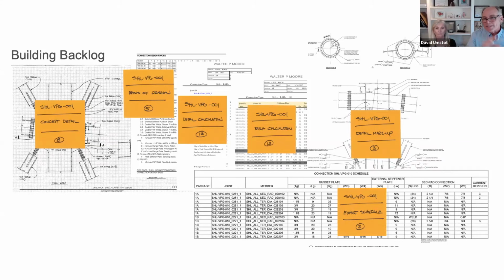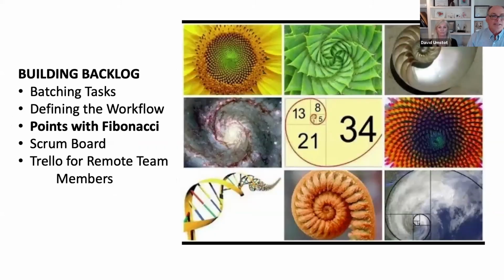So you'll notice that they've got these numbers on each of those, and they tie to what's called the Fibonacci sequence. If you haven't heard about the Fibonacci sequence, maybe you'll recognize some of these things in nature which are described by it, everything from hurricanes to nebula to flowers to nautiloids to the DNA spiral. So do you want to share with them the Fibonacci sequence?